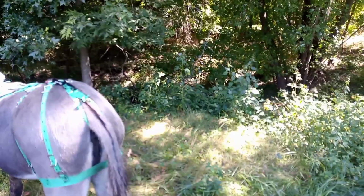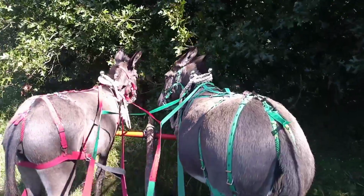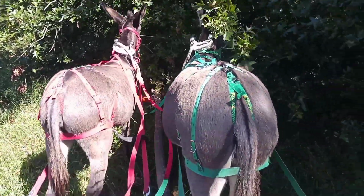Walk up there. I'm just gonna leave them here. They'll stand here and eat oak leaves and be satisfied. I don't need to tie them. So I'm just gonna unload this load of crud.